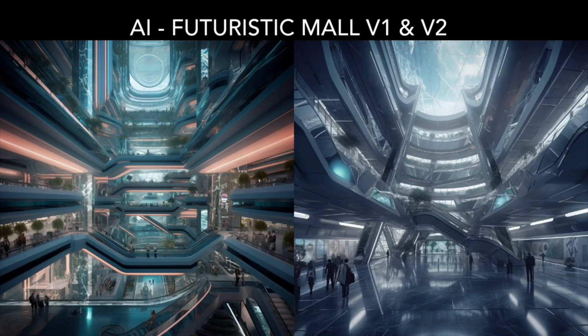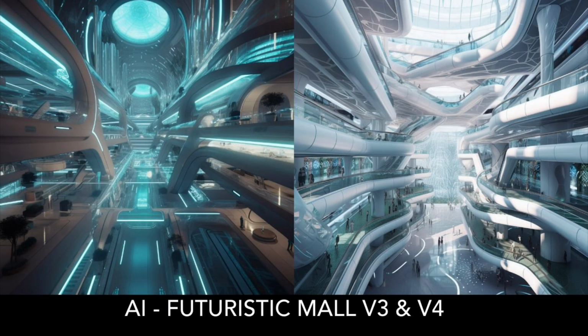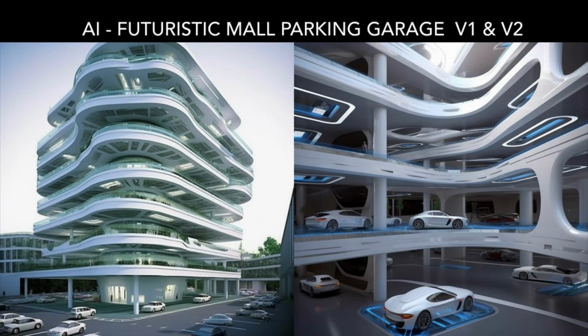When we think of futuristic malls, I'm not too sure what any of us actually expect to find. But I have to say, I think this AI creation of a futuristic mall is really unique. So I wanted to share it. I'm pretty sure in the future we'll probably all just be shopping online anyways, so there won't even be a structure to go visit, but it's still neat to see.